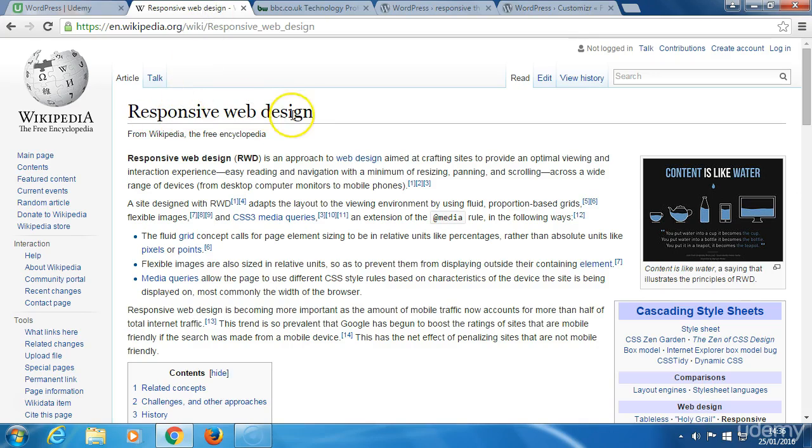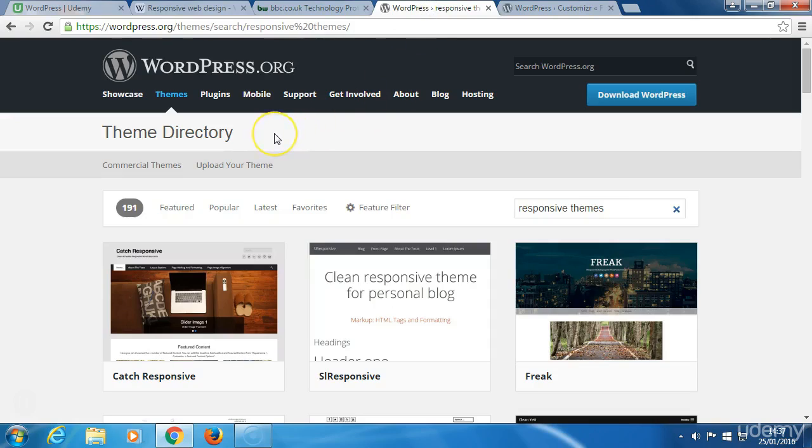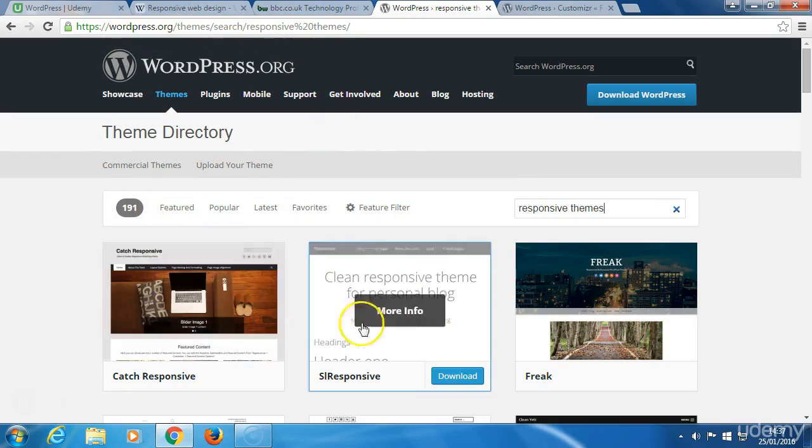I've been asked about responsive web design. It's an approach to web design aimed at crafting sites to provide an optimal viewing and interaction experience, easy reading and navigation with a minimum of resizing, panning and scrolling across a wide range of devices, desktop computer monitors, mobile phones, etc. If you want to use a different responsive theme to the customizer theme in this tutorial, then just enter responsive themes in the search box at wordpress.org and you'll be given 191.